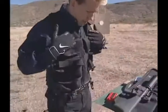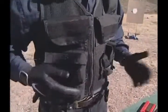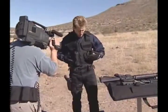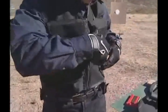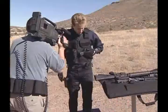So first off, I got a Black Hawk vest on. This is an assault type vest, a load bearing vest, if you will. Got a lot of different pockets here. This is a different configuration than most because it has a holster on this side. So what I'm going to do is show you here. Keep a pistol in there securely. It's a nice little option.